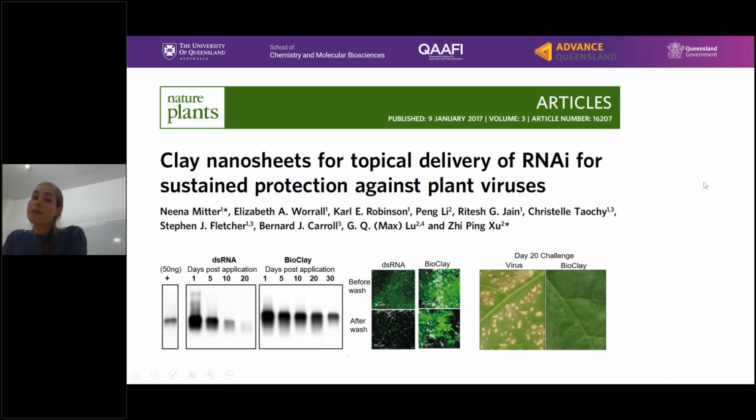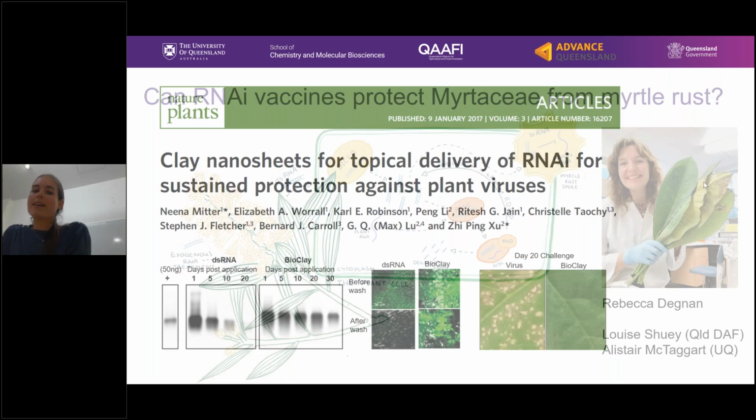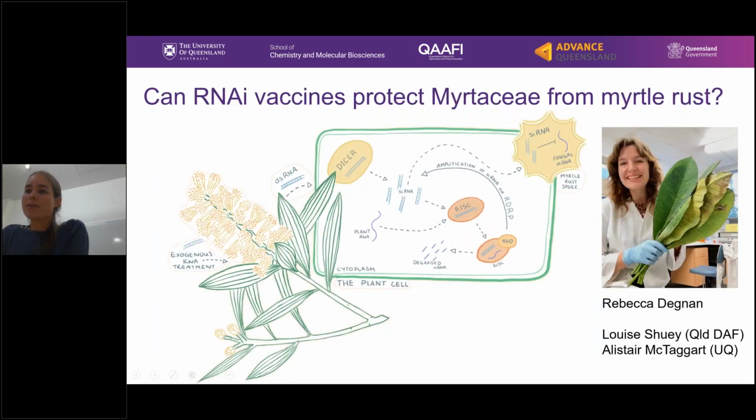And this leads me to the work we've been doing on Myrtle Rust. I have to acknowledge my very talented honours student, Rebecca Degnan here. Most of this work that I'm presenting is part of her honours research project, and I'm supervising Beck in collaboration with Louise Shuey at the Queensland Department of Agriculture and Fisheries, and Alistair McTaggart, who's also here at UQ. And this is Beck in the lab with some frangipani leaves that are covered in rust. She's very happy because she's found a lot of rust.